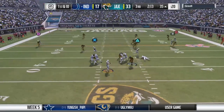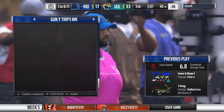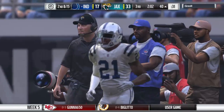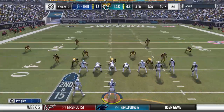On first down, it's Luck. And no escaping this time as he'll go down. They got him for a sack. Malik Jackson in there to get him for a loss of 5. And they're definitely showing blitz here.